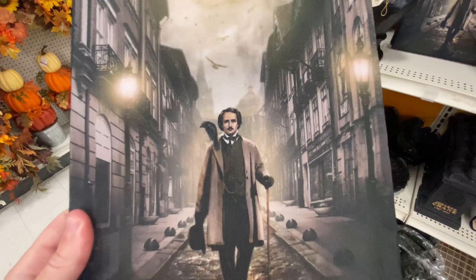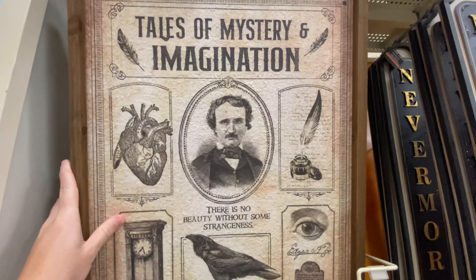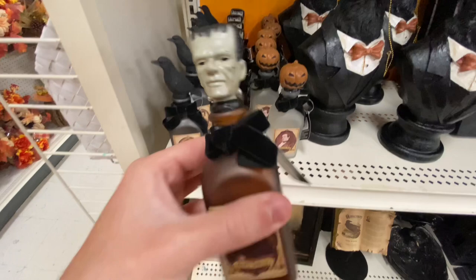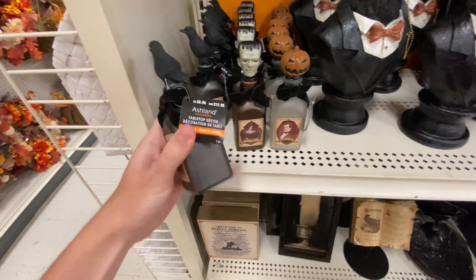There's an Edgar Allan Poe tapestry thing. It's like a canvas print. And here's an Edgar Allan Poe sign. How sick is that? And then here is the raven with a monocle on, looking like Mr. Monopoly. And then you have, oh, that's so cool, a little pumpkin Frankenstein's monster. I love that Frankie. Oh, it's Mary Shelley. Look, Mary Shelley. Washington Irving. Oh, it's all the authors and Edgar Allan Poe. That is incredible. I love these.